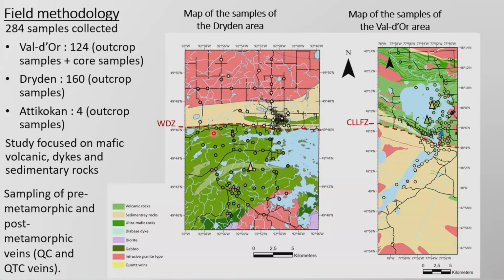On the right part here, you have the Dryden map with the Wabigoon Deformation Zone here. You have the former Van Horn prospect here, which was a former mine. And then you have just here the Flambeau Lake area, which is now in exploration. On the other part here, you have the Val-d'Or area, with the Sisco mine here, the Kiena mine here, and the Goldex mine just here.